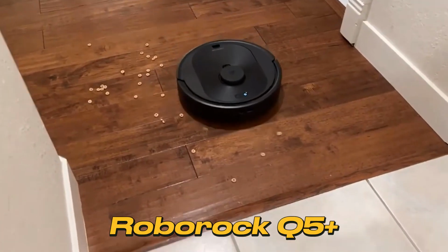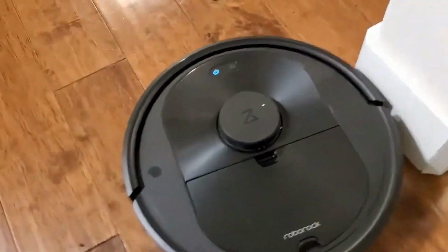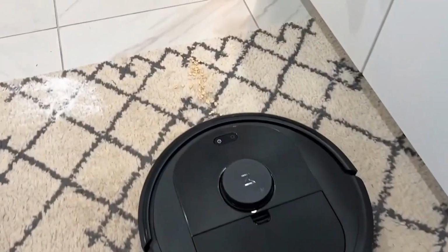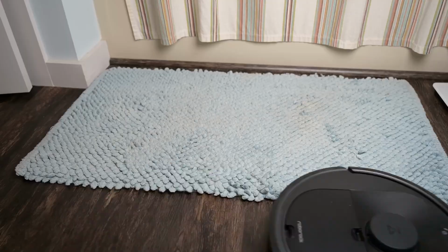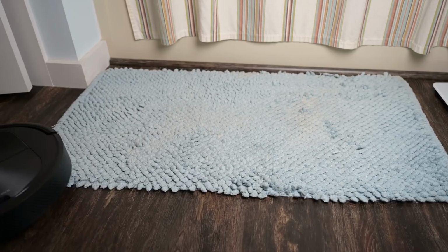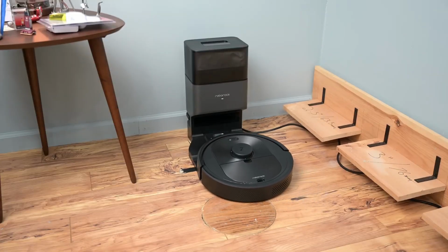Roborock Q5 Plus. The Roborock Q5 Plus sets a new standard in robot vacuum cleaning, offering an exceptional hands-free cleaning experience that's hard to match. With innovative features and powerful performance, it's designed to make your home spotless without the hassle.